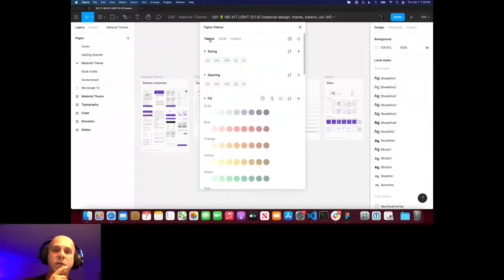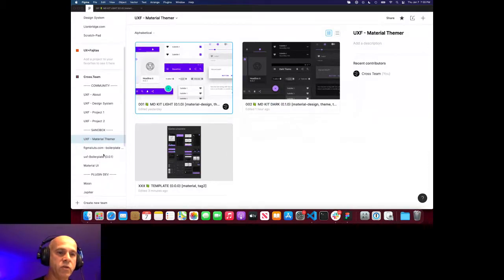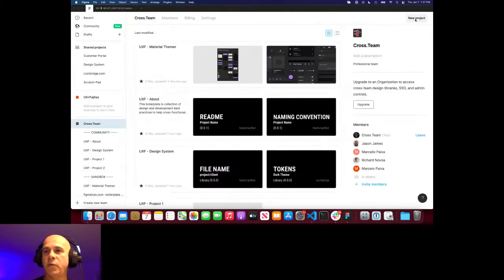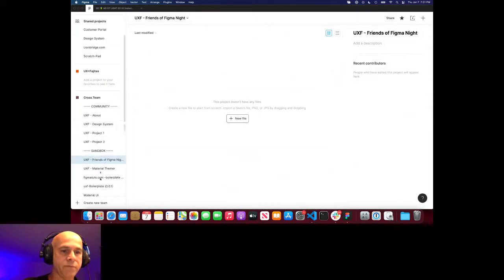The good thing about the Figma Tokens is that when you create, let me just create a new file, right? So let's start from scratch. Let's just do a new project. And this project will be UXF, and I'm going to do Friends of Figma Night. Okay. So I'm just going to put it in my sandbox over here. So I have a new project, and I'm going to create a new file.